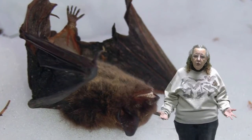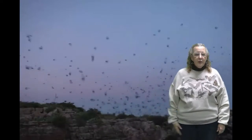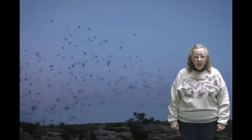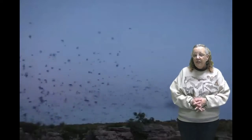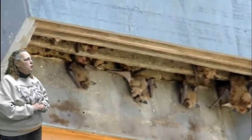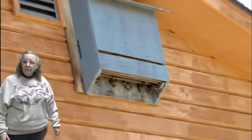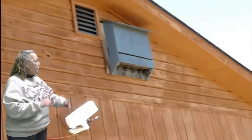And if they wake up too many times, they're not going to make it all the way through the winter. So we don't have as many bats as we used to. So that's something we have to think about. The scientists are trying to find out why this happens and what we can do to help our bats. Now, boys and girls, I hope that you want to help our bat friends. You can build bat boxes, and I have one here to show you.